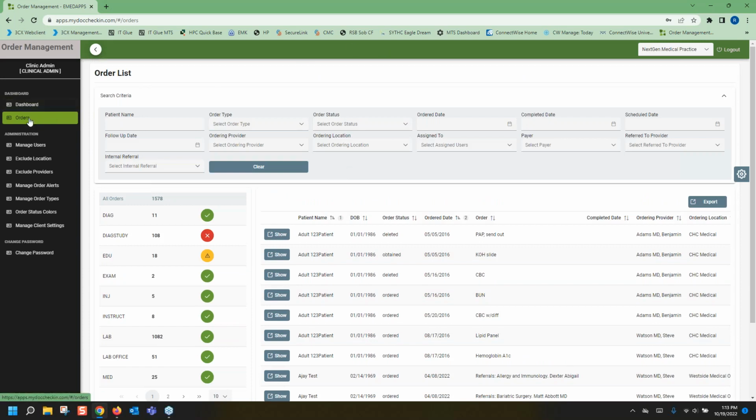So when we're in the order section of order management, now we're breaking down the specific orders. What's going on within the practice? What's outstanding? What's overdue? What's scheduled to be followed up on? All that information is stuff that I can access from this screen.